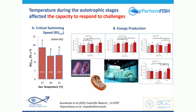So before swimming, no differences were evident. But when the fish were subjected to the challenge, it was only then that we could see fish at 23 degrees had the capacity, or the need, let's say, to start to increase their gene transcription in order to respond to the challenge. That was not the case at 17 or 20 degrees, but at 23 degrees, we could see a clear pattern, as you can see here. And the levels of gene transcription increased significantly between those that were subjected to the challenge and those that were not.